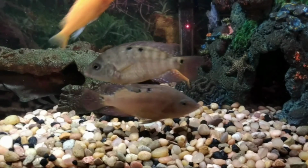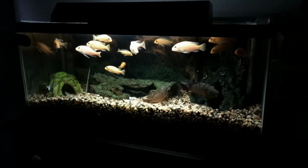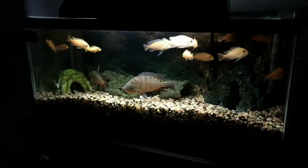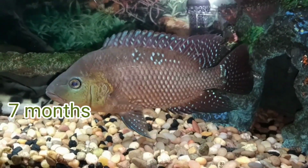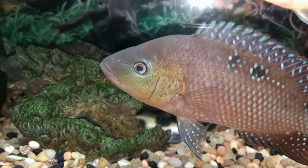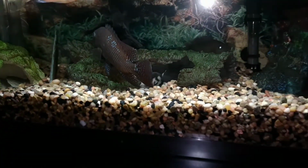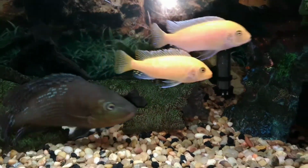Here we go, right here. About 2 months later, so this would put them at about 6 months, you can see the difference in size. This male here has just become a beast. Lots of colors. So they've gotten bigger. I think that's a female, I don't know.